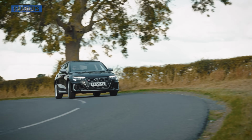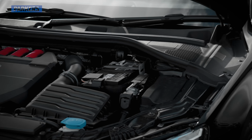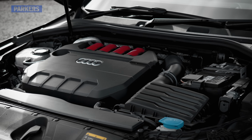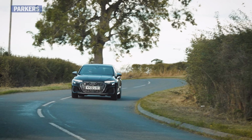However, give the S3 some adaptive dampers, those Trofeo R tyres and some tweaks to its 2-litre engine, something that we'll cover in a later video, and I really think that it would be a very tough decision choosing between the two.